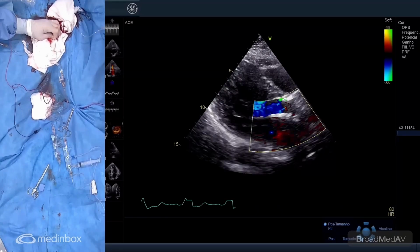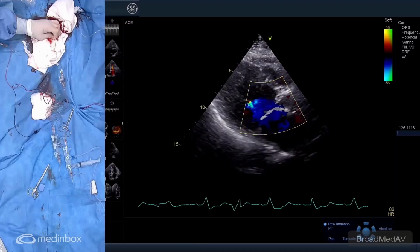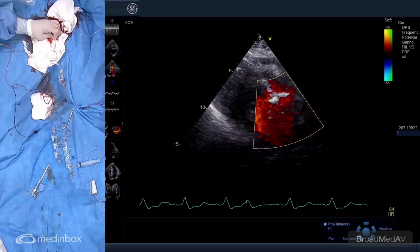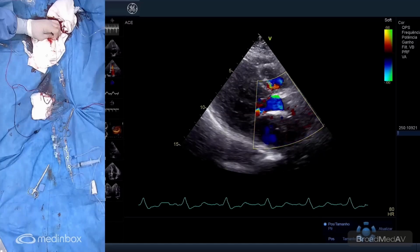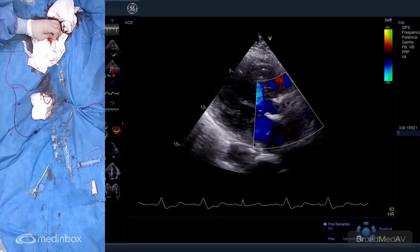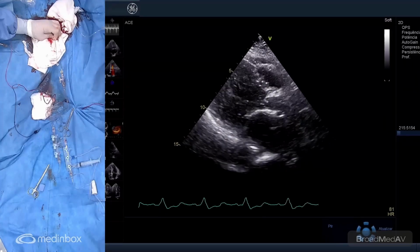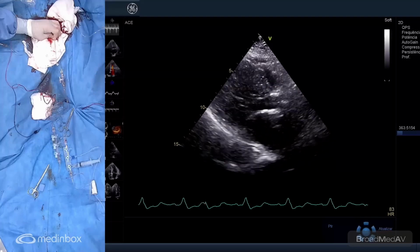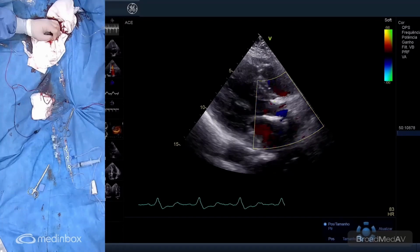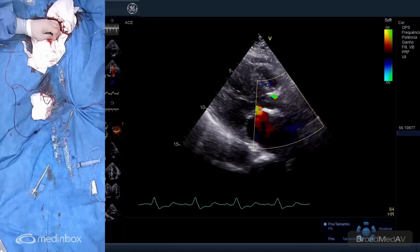Andrea, despite the good result on echo at this point, we noticed that the balloon ruptured during implantation. Yes, I saw that. Let me repeat the angle here. It's like a calcified lesion, I think, in a coronary artery. Yeah. So we're going to use a 20 balloon just to make sure that the valve is expanded. Okay.